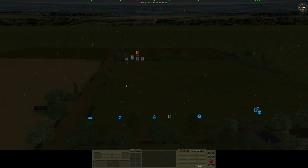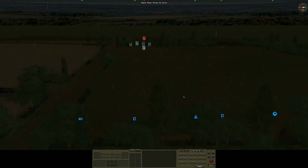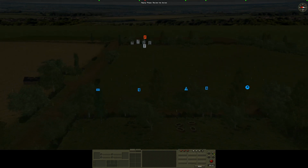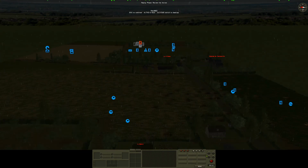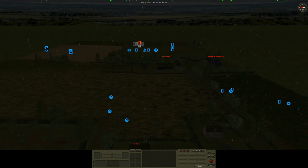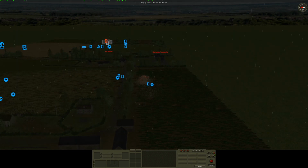Oh, here they come across the field. So we should be in a relatively strong position of... Uh-oh. Where's that landing? Oh, that was a close one.